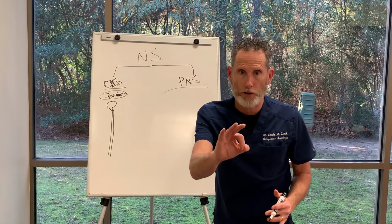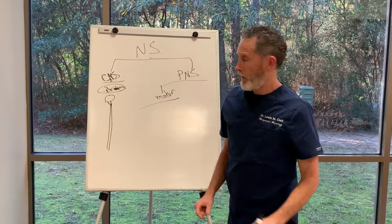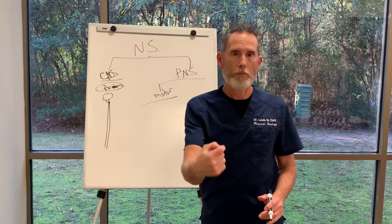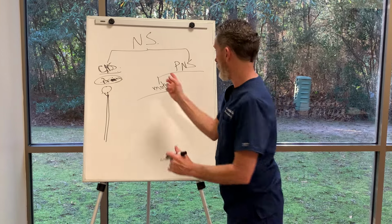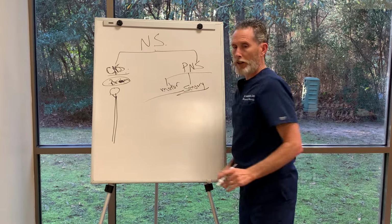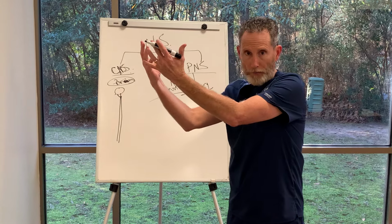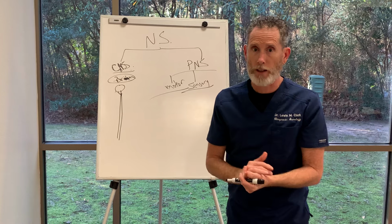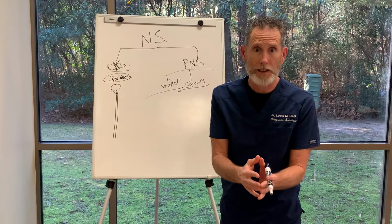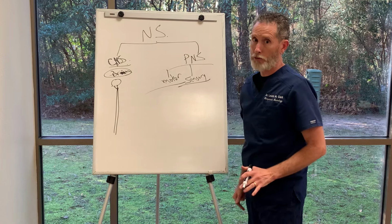And there's going to be three parts to this. Number one, it's going to be motor. Your motor means that you have signals going from your brain to your body, in particular controlling muscles, but it also controls other things that we're going to see in just a minute. Then you have your sensory. Your sensory has afferent signals going from the body to the brain. These are normal sensations like touch, like light touch, like pain, like burning or heat. You also have things like proprioception, which is joint position, which has a lot to do with balance, which we'll talk about in a minute.